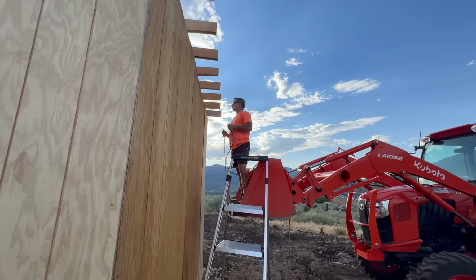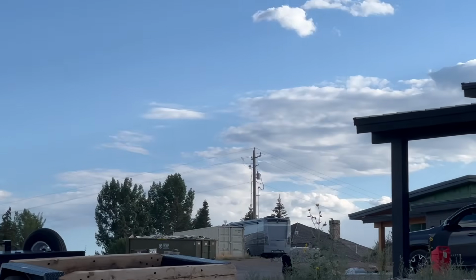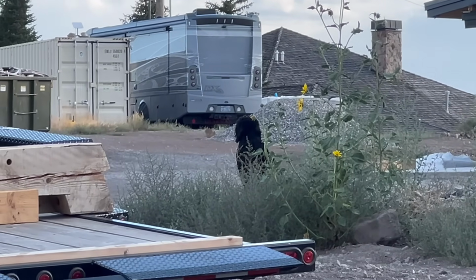Leia's just sitting over there on the driveway looking at her kingdom. This is what she loves to do besides sitting over there watching the chickens. She's right there. She just stares out at everything.